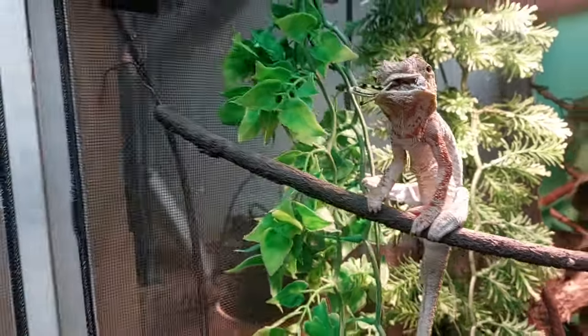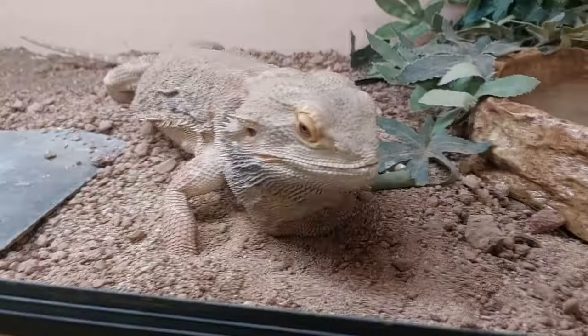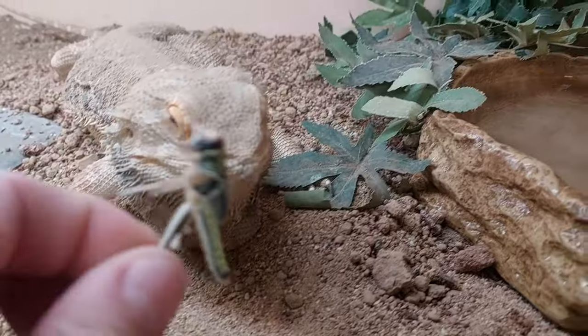So we let him eat that one. Takes him a while now. So we let him eat that. And we'll give a couple to Floppy Neck and the Poorly Dragon. Here he is in all his glory, Sir Floppy Neck. You hungry, mate?